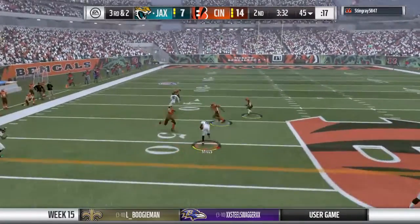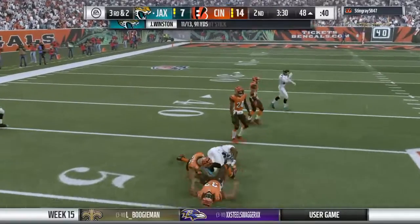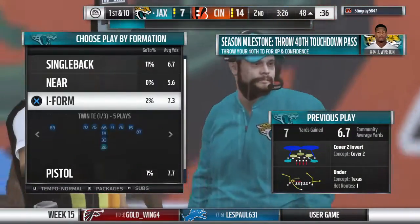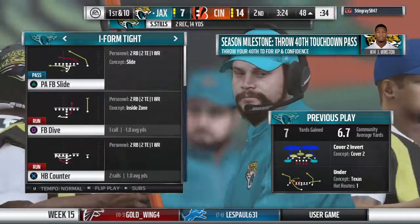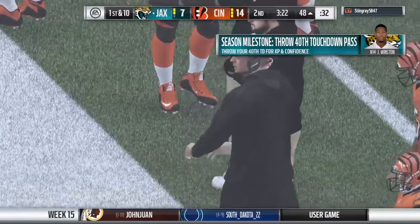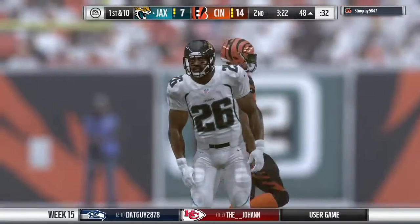Winston on 3rd and 2. He's going to flip one out here to his running back. 7 yards there, good enough to move the sticks. So he makes the grab and the chains move forward. Nice job by the offensive line, giving them time to complete that first down pass.